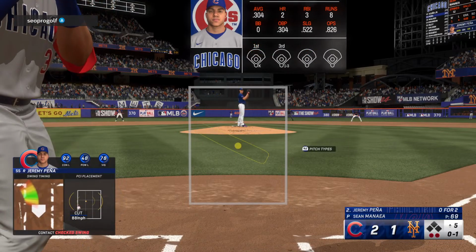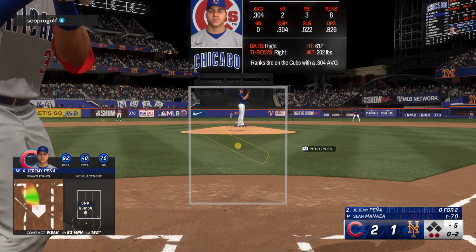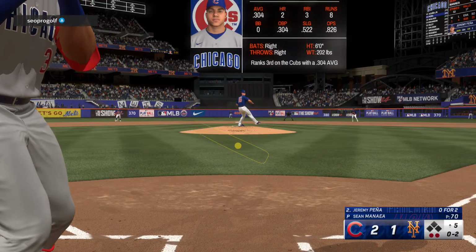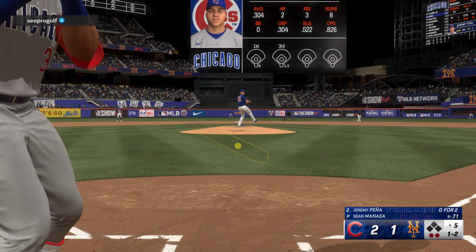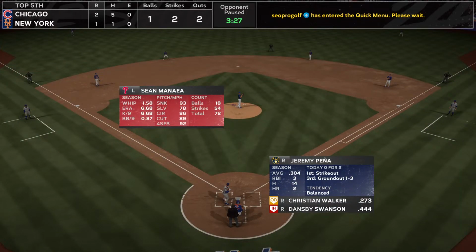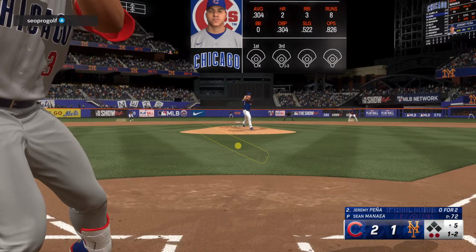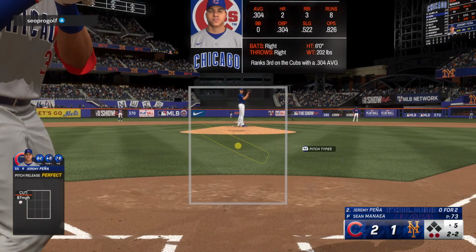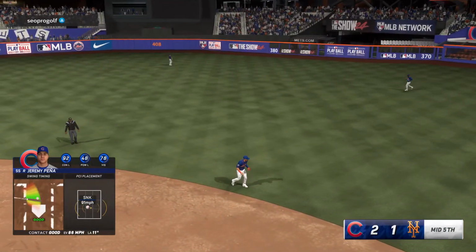Payne stands in here. Tried to hold back his swing there, but went around. Oh, and 2 now. Ball 1. 1 ball, 2 strikes the count. Good job to fight that one off. 2 runs across in the inning, and we're at the top of the 5th. Two outs. And nope, this is inside, ball 2. Line drive and makes the play, and that's out number 3.